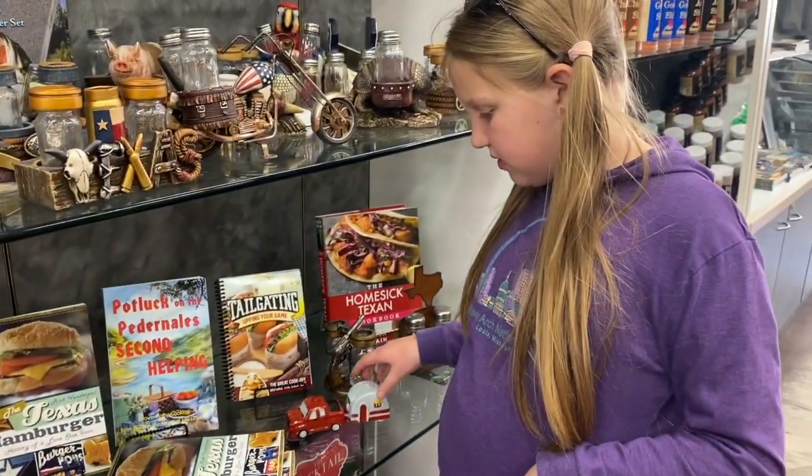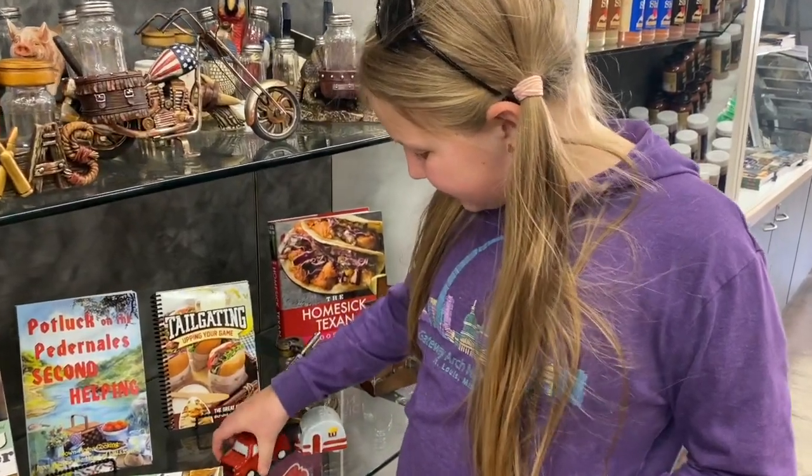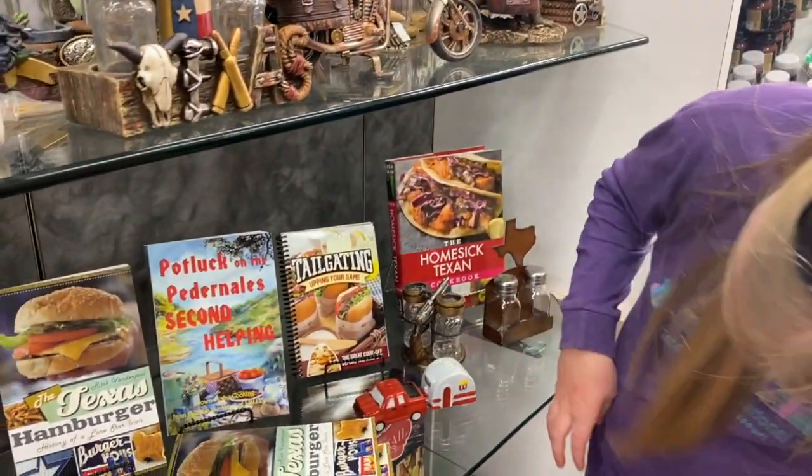Two thumbs up. What'd you find, Brielle? It's a cute salt and pepper shaker. It's a truck and then a trailer. That's cute.